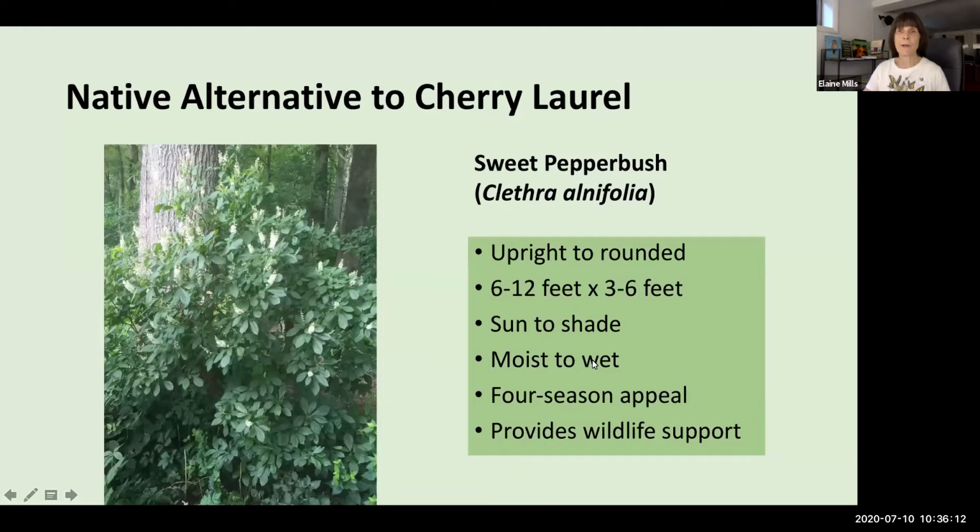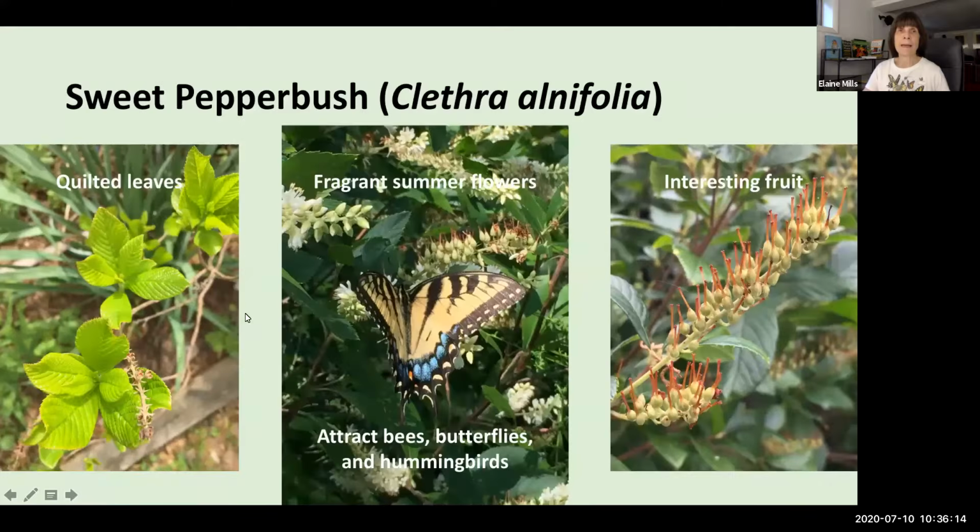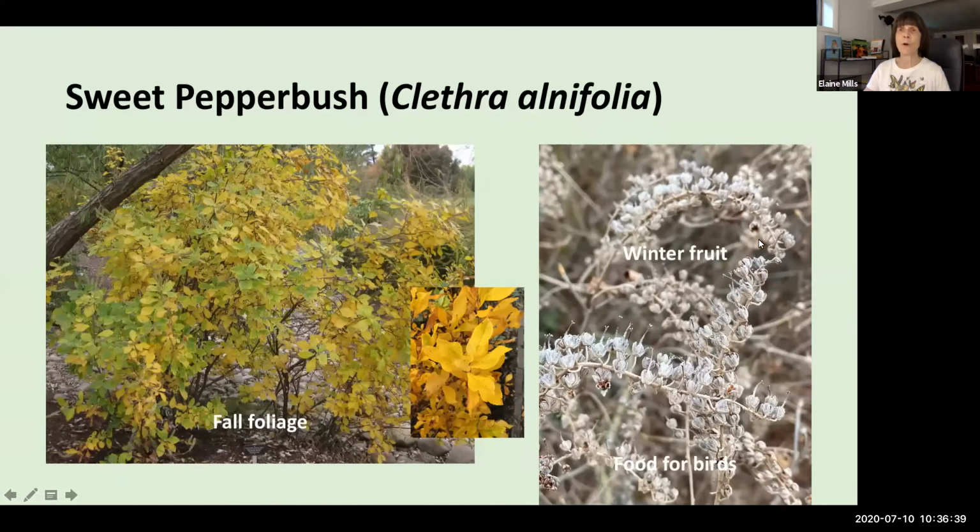And this plant also has 4-season appeal. It has these attractive quilted leaves. They're shown here in spring, a light spring green color, and then they turn a darker green. It has fragrant summer flowers, spire-like flowers, and these attract a wide variety of pollinators, bees, butterflies, and hummingbirds. And the flowers develop into this really interesting fruit. The fruit continues on through the fall, the winter, actually into the next spring, providing food for birds through that winter season. And it has glorious flaming yellow fall foliage.